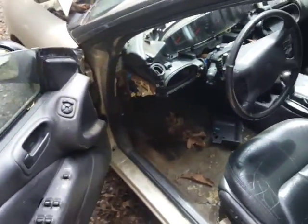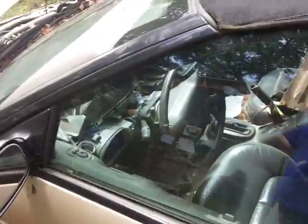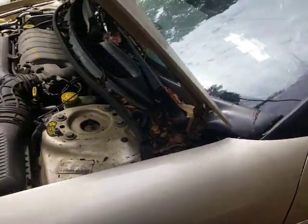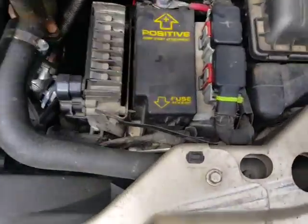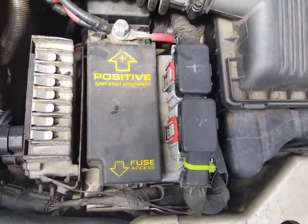So I believe that is the main thing that's wrong with this car, is the body control module. It's the reason why everything is not working properly. I think possibly once I get that fixed, maybe the car will go back working and everything will be good to go. Also did a coolant flush in this car. So it's all fresh. It's good and fresh.